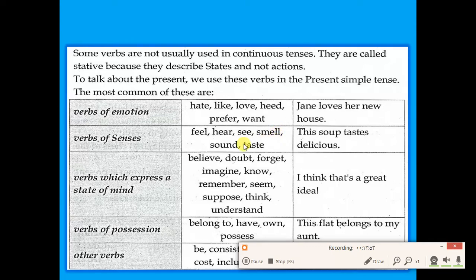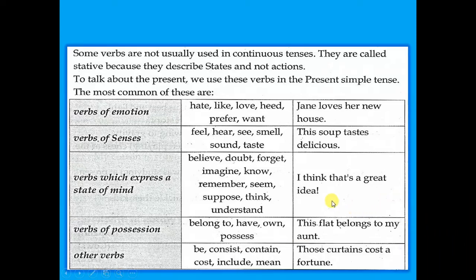They cannot be used in the continuous when they describe a state, not an action. Verbs which express a state of mind, meaning our beliefs and thoughts, like believe, doubt, forget, imagine, know, remember, seem, suppose, think, understand. I think that's a great idea. So it's my thought, it's my opinion. It's a great idea.